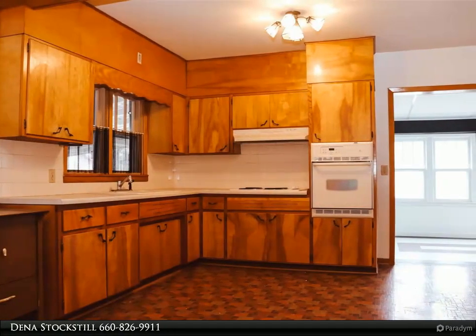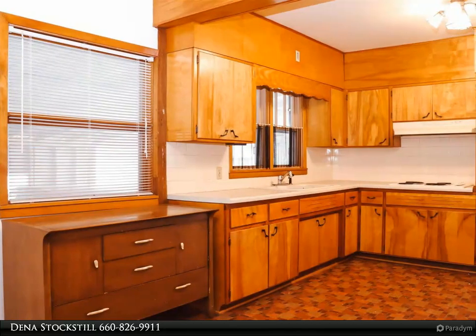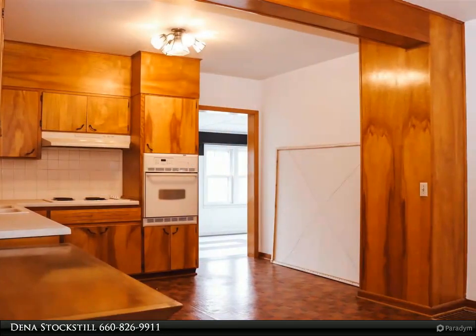The formal dining area is a wonderful size and right off the kitchen and sunroom. The living room features a fireplace that is only used for decoration and has plenty of natural sunlight. All the bedrooms are a nice size with lots of storage.